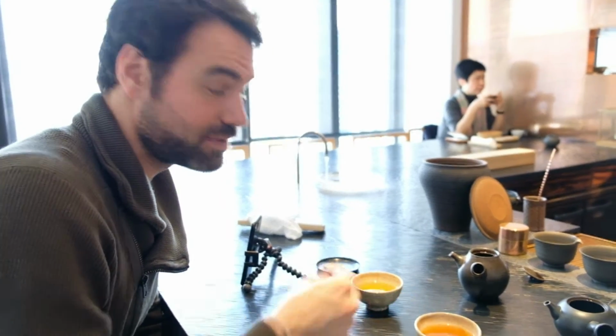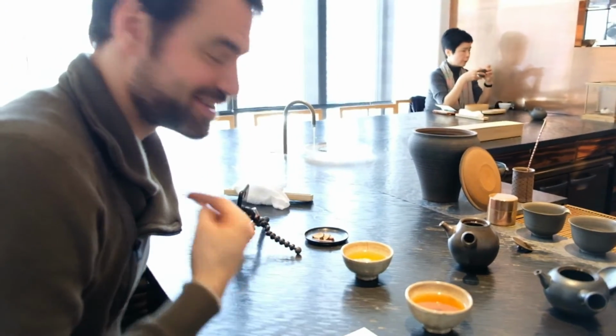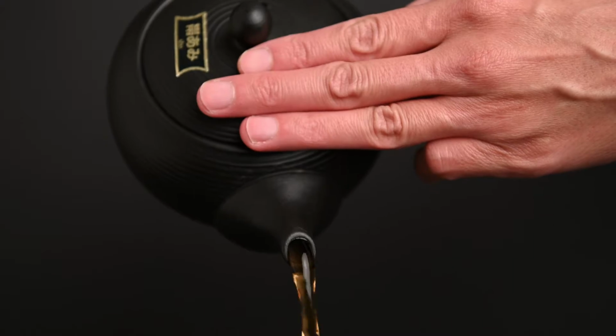Strong in smokiness, so really strong in smokiness. There's a cereally and I have chocolate flavor. So this one, my favorite. Although Hojicha has a very dark color, it is still considered to be a type of green tea.